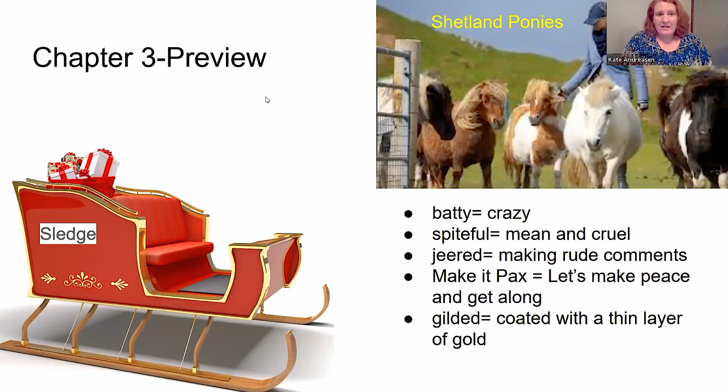So in the book, you're going to hear about Shetland ponies. And this is a picture to show you a reference of the size of a Shetland pony compared to a human. So we have a woman standing there, and the ponies are about her waist. So a Shetland pony is a very small little horse. And they use that as a description in this section of the book. They also talk about a sledge, which is a picture here. We would call it a sleigh. Okay, so just imagine a large sleigh that people can sit in.